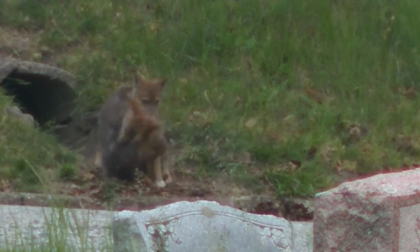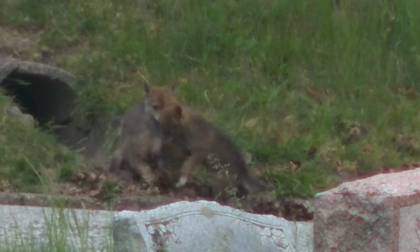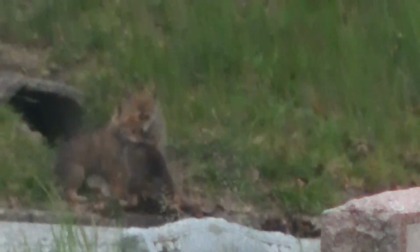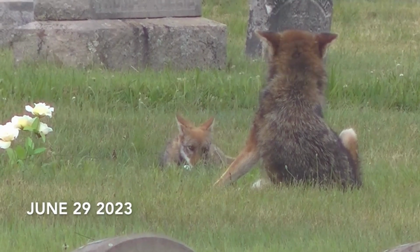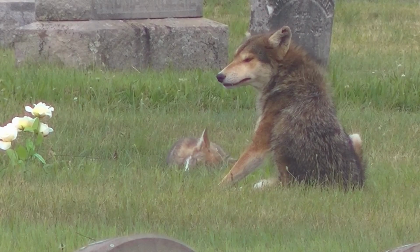At this point, the pups were so visible that everybody was coming out to watch them, and I think it was starting to get to the adults and get them really nervous. So they moved the den. I don't know where, but we didn't see any pups again for at least a month, and by that time there were a lot fewer.